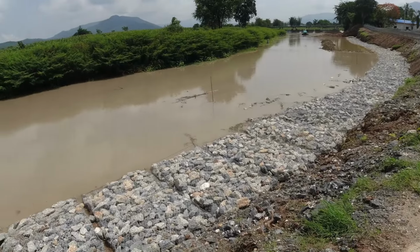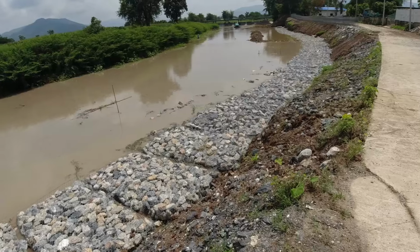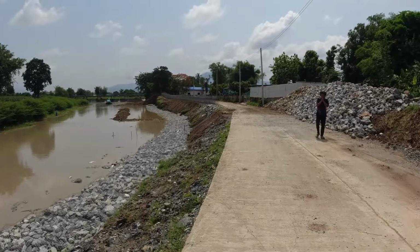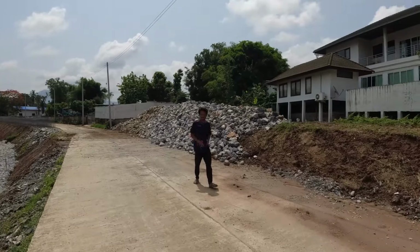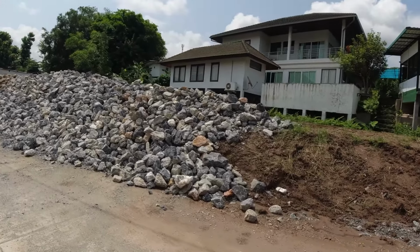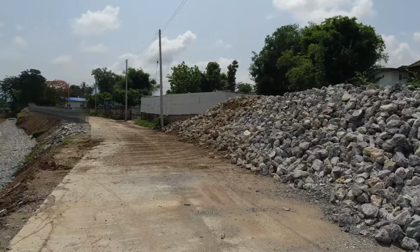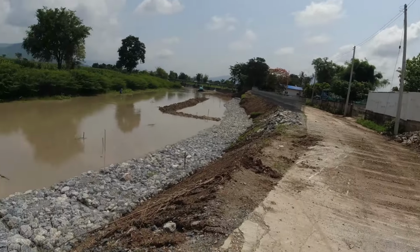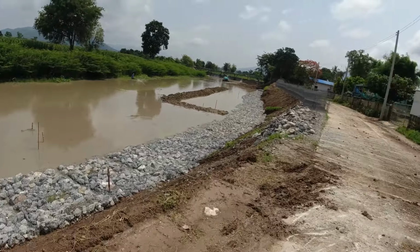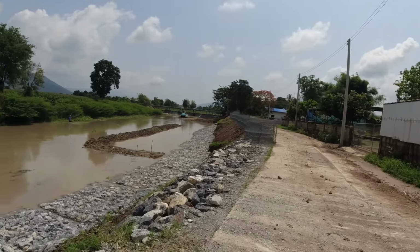Along the bottom here, these are gabion mattresses filled with stone, and then they've got gabion baskets. And here is the stone ready to go in, and here are the baskets. So they're clearly using the mattresses as a foundation, and then they're going to put up the gabion baskets.